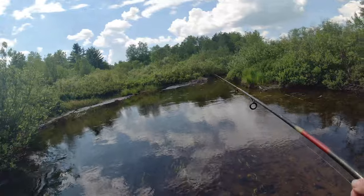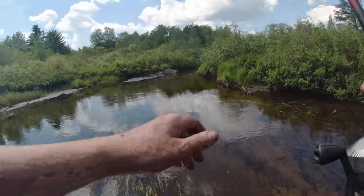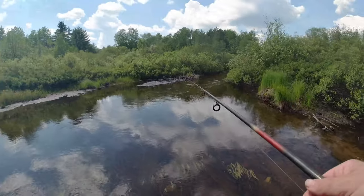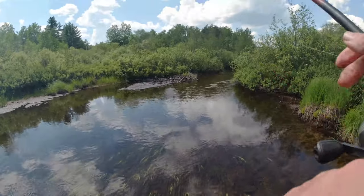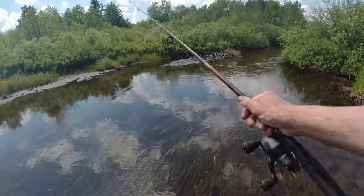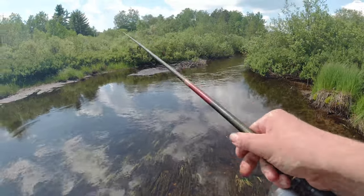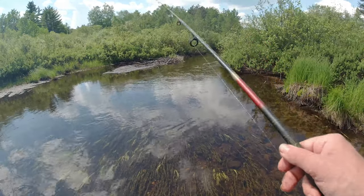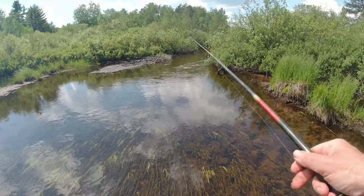I was afraid of that. There's a fallen tree there. I'm trying to throw it close to it. Threw it too close to it. Oh! Ooh! Hey, the fish took it off the snag. There's something in there. Yep, took a piece of it. Took that new stuff I just put on there.